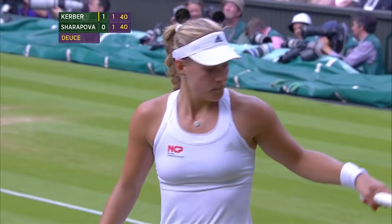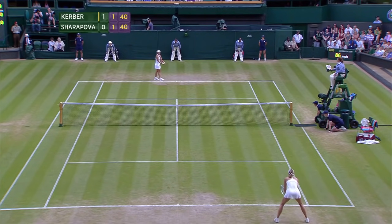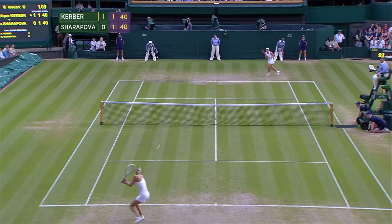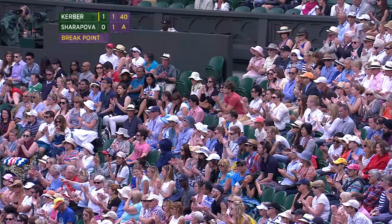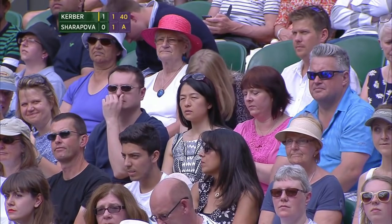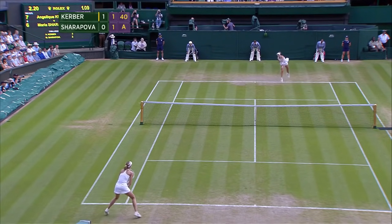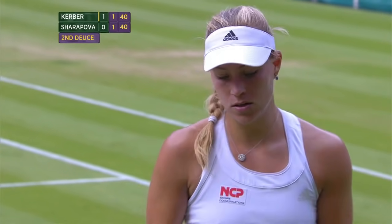Deuce. Fantastic defense from Kerber. Advantage with Sharapova. But Sharapova eventually able to step forward and punish her opponent. Another break point. And that's that combination that's been working so well for Kerber. Deuce.